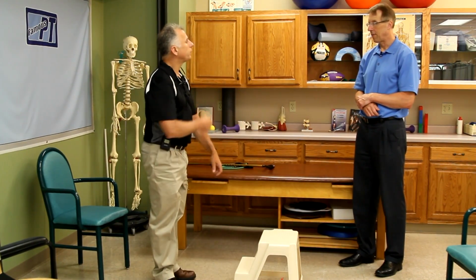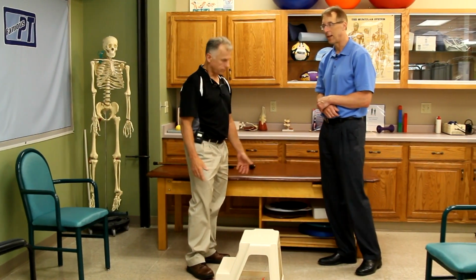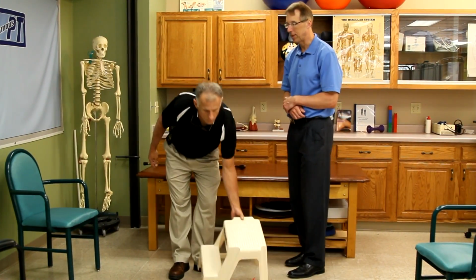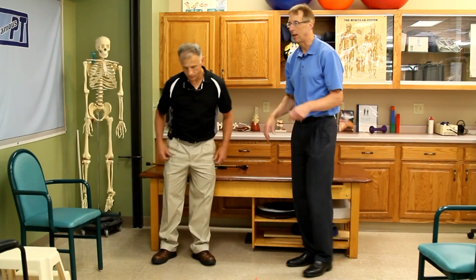And in life, don't pass up the opportunities to walk upstairs. Don't take the elevator, or don't take the escalator. If there's some stairs, you do the stairs. You want to incorporate this into your life, too.